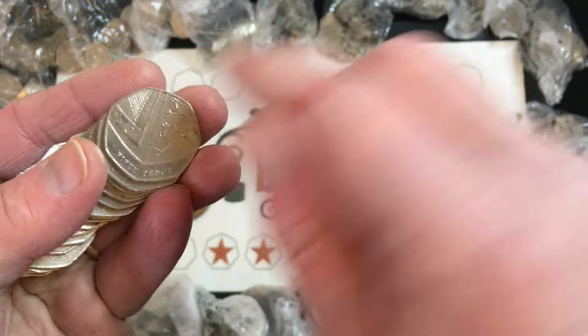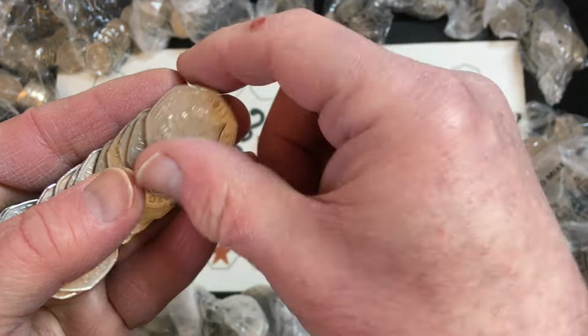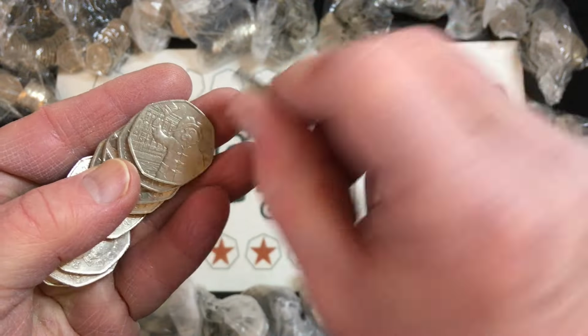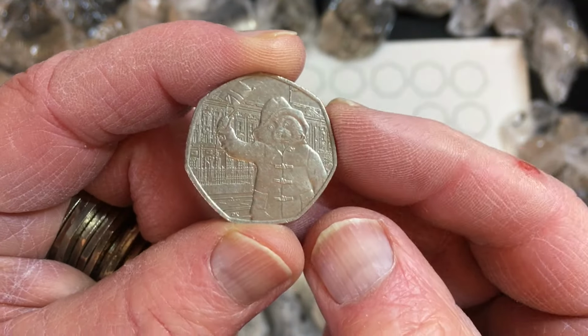And I do check the coins on the fly now because about a year ago maybe, I did find a 2011 when I was looking through the coins at the end of the hunt, and a bit later on in the year we did find one of the Tooth Fairy 2022s.